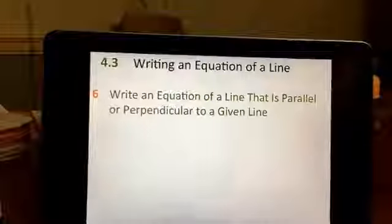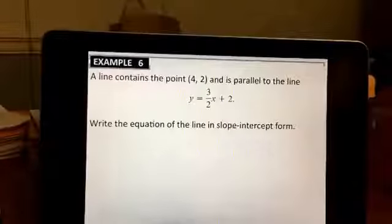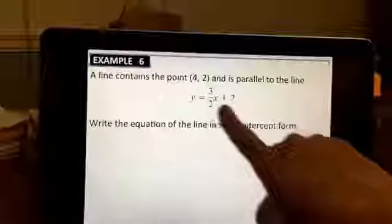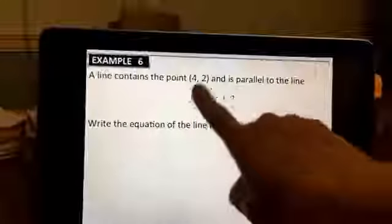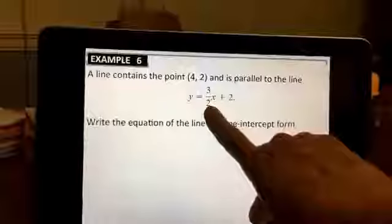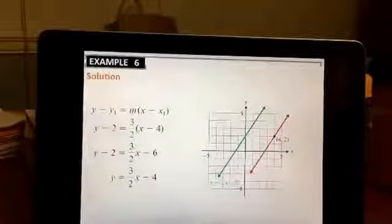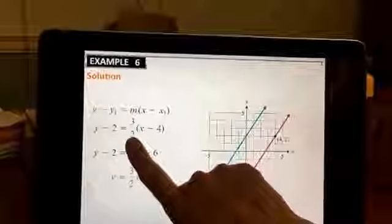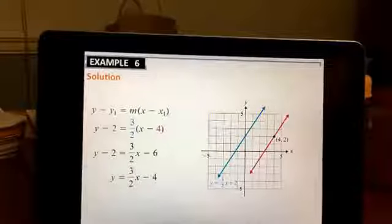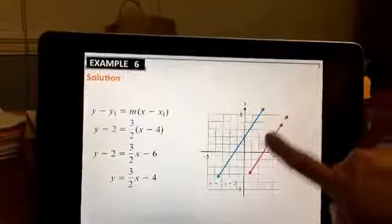Okay, so now it says write an equation of a line that is parallel or perpendicular to a given line. So a line contains point (4, 2) and is parallel to the line y is 3/2 x plus 2. Now we only care that it's parallel to this line, so the only piece of information we need from this line is its slope. Since it's in slope-intercept form, we know the slope is joined with the x. So we have a slope and a point, and we know how to deal with that. We're going to use our point-slope form of the line, put in our slope, put in our point, crank it around, and turn it into the form that they told us to use, which is the slope-intercept form. So now you can see the parallel line going through (4, 2).